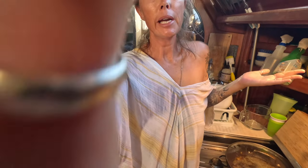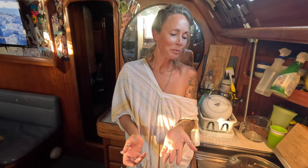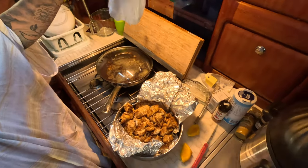Whew. Okay, I am finishing up the grouper, and it's really good. I pretty much just mixed everything together. The first batch was really spicy, and the second batch was a little less spicy, but wow, it's really, really good. I'm actually really surprised, kind of. But yeah, there it is.